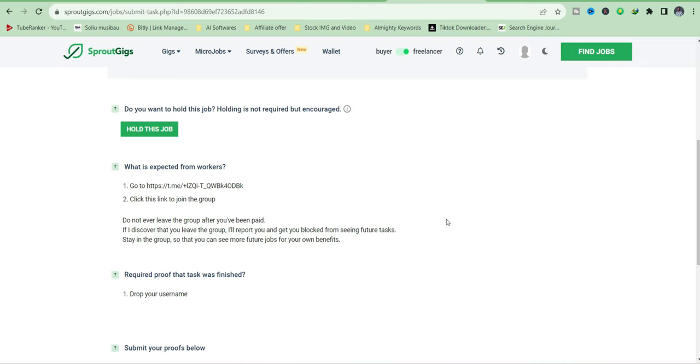This says, do you want to hold this job? Holding is not required but encouraged. So you can see what is expected from workers. Go to this particular link, click this link to join this group. Do not ever leave the group after you have been paid. If I discover that you leave the group, I will report you and get you blocked from seeing future tasks. Stay in the group so that you can see more future jobs for your own benefit.